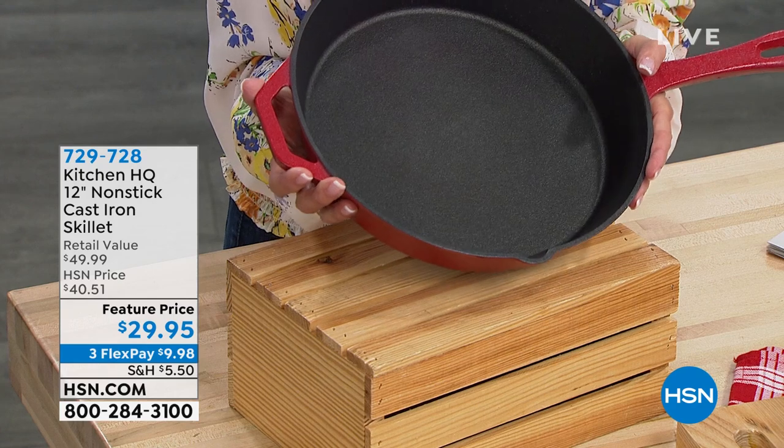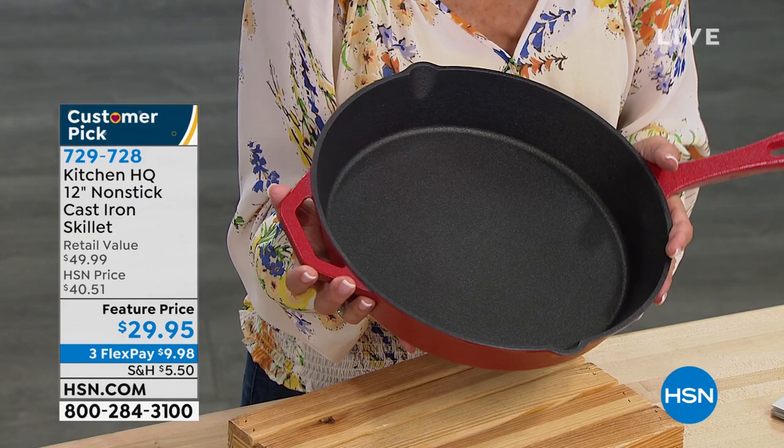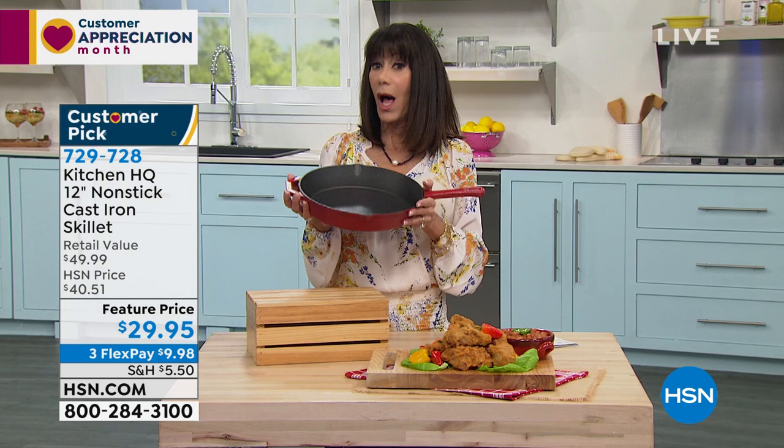inch, one of the most versatile sizes to have in the kitchen. But what you're also noticing is that cast iron? Yes, it is cast iron. We all love the food that I know my grandma used to make, my mom used to make with cast iron. But let me just tell you, cast iron, a lot of prep in how you'd care for it. You always had to season them before.